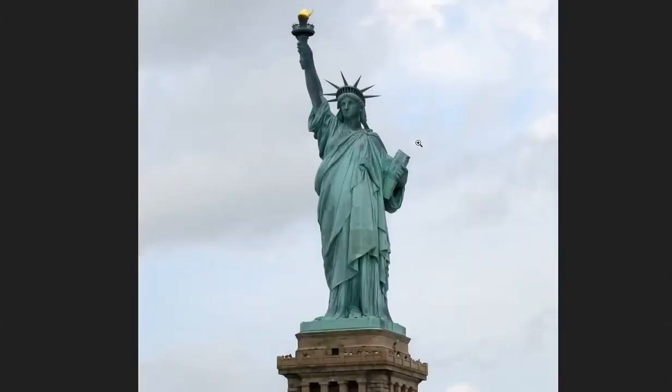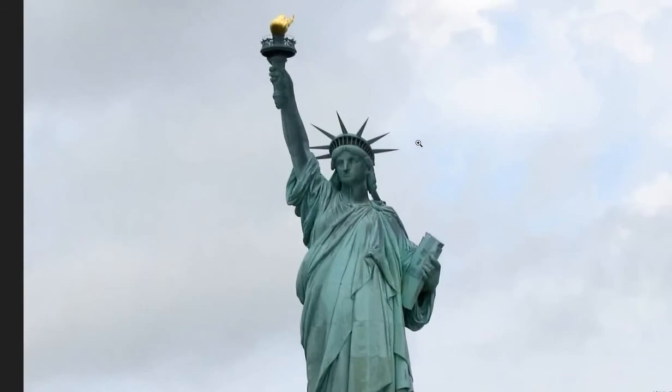The Statue of Liberty, of course, is an Illuminati symbol, really just representing Lucifer. The spikes coming out of her head represent the rays of the sun. Of course, the torch represents the torch of Prometheus. Prometheus is the Greek allegory, similar to Lucifer, really, giving the knowledge to mankind against the authority of the higher gods.